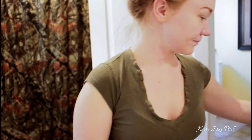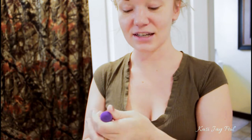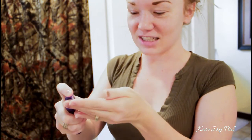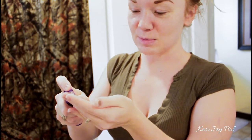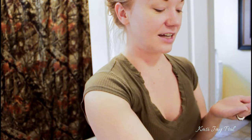Last step. This is the primer. Now, it's a little beat up, as you can see, because this is the original one I had months ago. And there's not very much left. There's just enough before I place another order so I can show you guys. So I'm going to spray it out. It comes out really clear, so I don't even know if you're going to be able to see it. It kind of looks like a silicone-based and feels a little bit silicone-based.